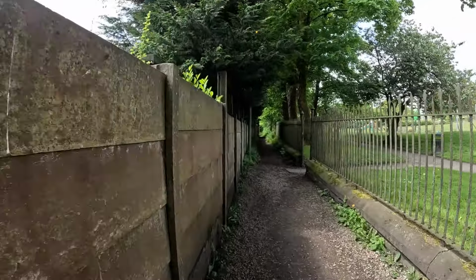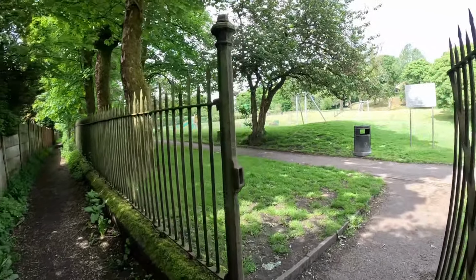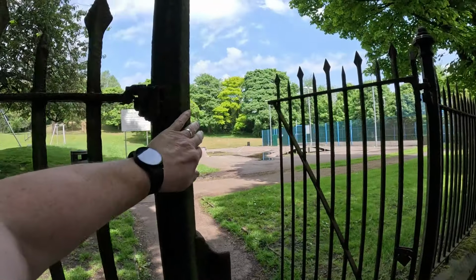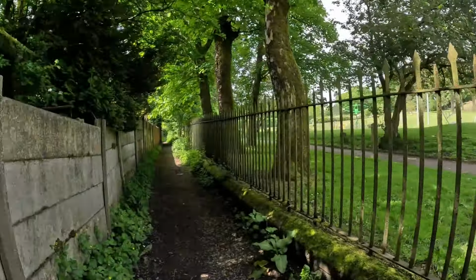Yeah. Sure, it's a Saturday afternoon. The park's empty. You want to cut through this way, do you want to go that way? Go that way. Which way? That way. This way? No, pathway. We've got pathway. We can see, guys, what I mean. All these will be original. Original gates, Victorian. You don't want to be doing too much.